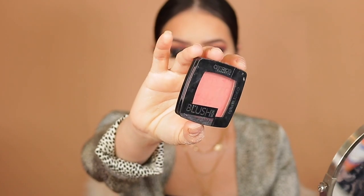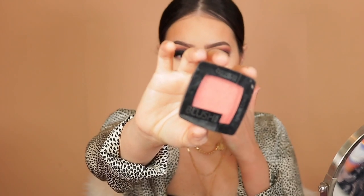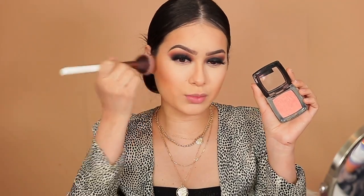For blush, I'm going to take the Blush Box by Catrice in the shade Golden Coral. This one has more of a corally undertone, so I think it's perfect for a night out, especially for Valentine's Day.